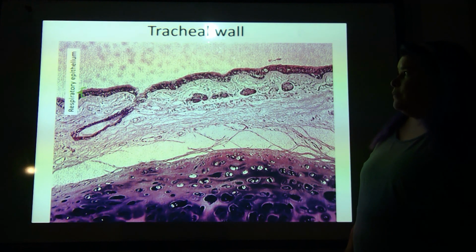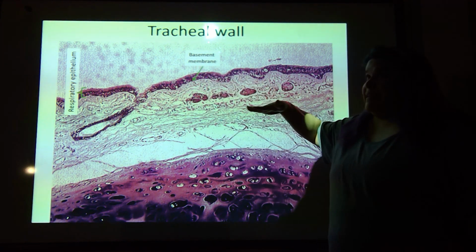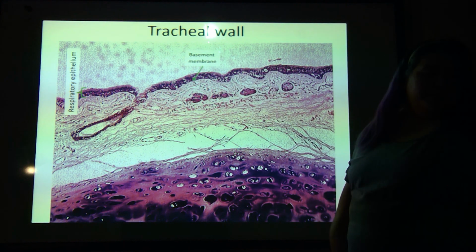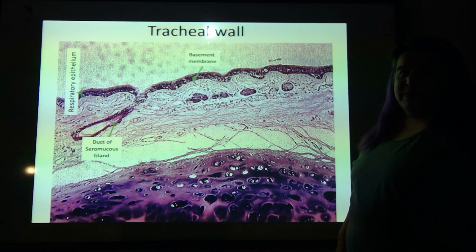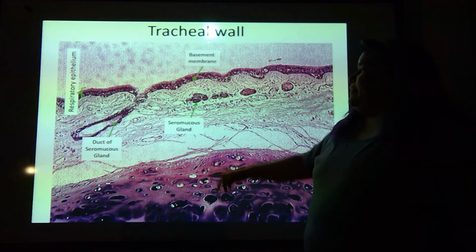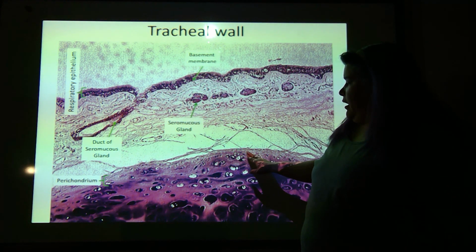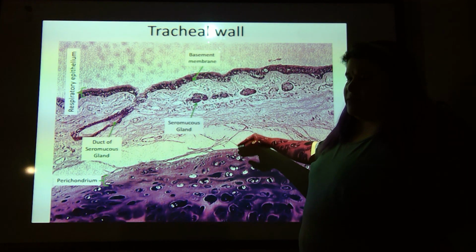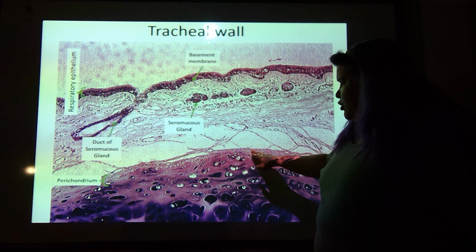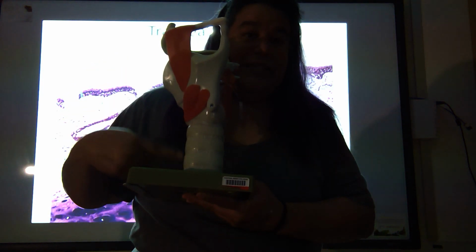So here's the tracheal wall. There's that respiratory epithelium. There's the basement membrane, which is basically double-sided sticky tape to hold this to this. There's the duct of the seromucus gland. Remember, duct just means tube, so this is a tube that makes mucus to come up to here. And then these are actually the seromucus glands, where the duct didn't get cut. You can see the perichondrium down here. This is split. Somebody tore this, but you can still see that kind of crunched perichondrium around this, that would be the hyaline cartilage, the tracheal hyaline cartilage. So basically what you're looking at is this being cut this direction. So you're seeing this tracheal cartilage, okay?